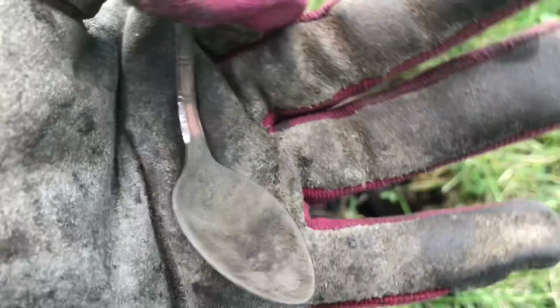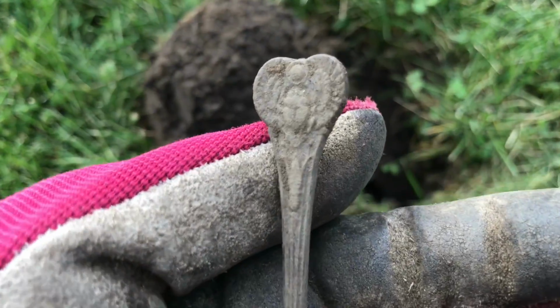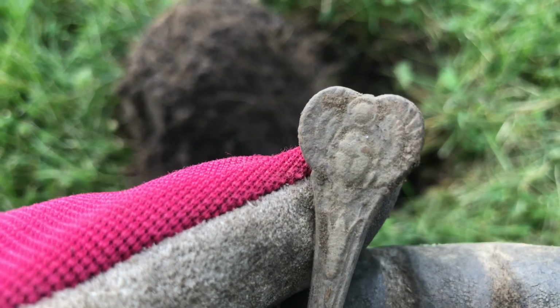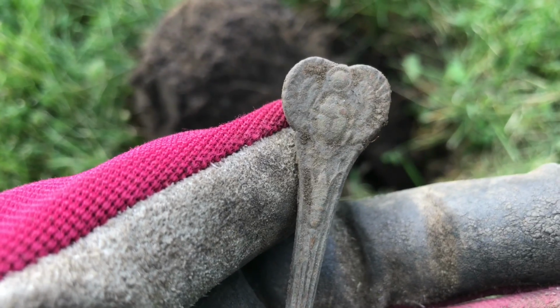So kind of a cool little find, different, and happy to have it. It's got kind of a neat little, like an angel or something on the spoon handle. So that's kind of neat. I'm gonna keep on looking, see what else I can find. Be back with you at the next hole.